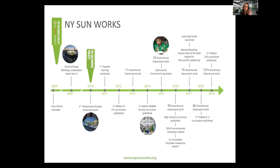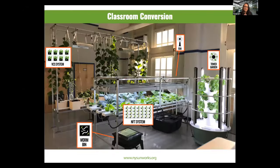We've been building out our K-12 curriculum. We've been building more greenhouse classrooms across the city. And now we're actually in over 140. We've built over 140 greenhouse classrooms across New York City. Next slide, please. Thank you. And so this is what one of our classrooms looks like.